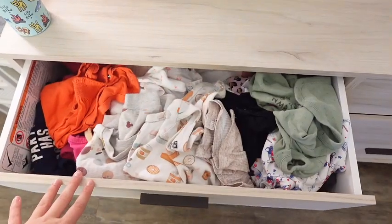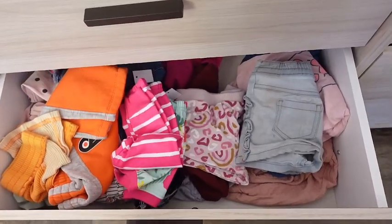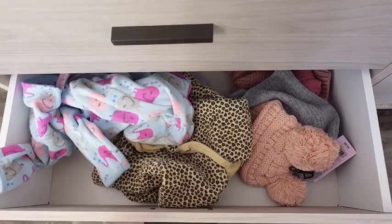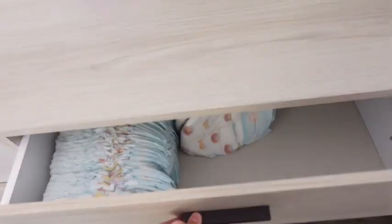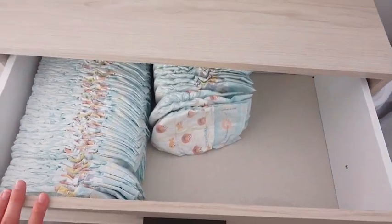We're gonna move on to the inside of the drawers, but I do want to warn you that they are not very organized. They were also built kind of wrong, so some of the drawers need a little extra help while opening. In the top drawer, we just keep all of her long sleeve and short sleeve onesies. The middle drawer are all of her pants and shorts. And then the bottom drawer just kind of has miscellaneous things right now, but it's mainly used for her sleep sacks and pajamas. This top drawer stores all of her diapers. I should probably do a restock on this soon.